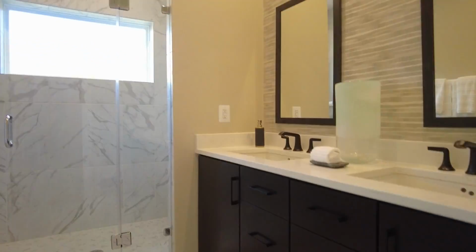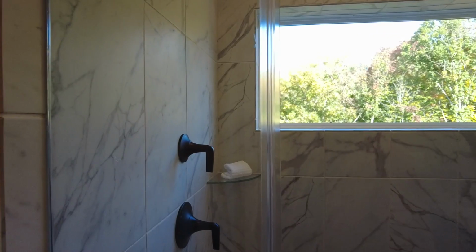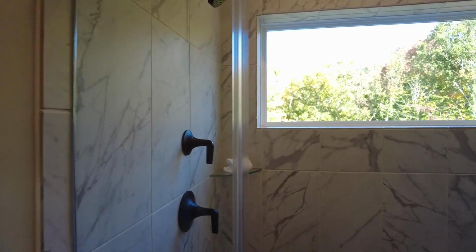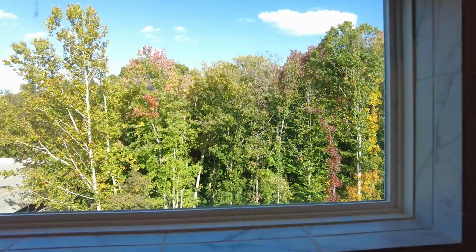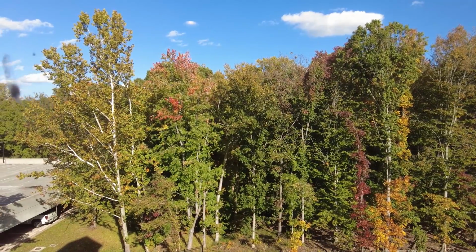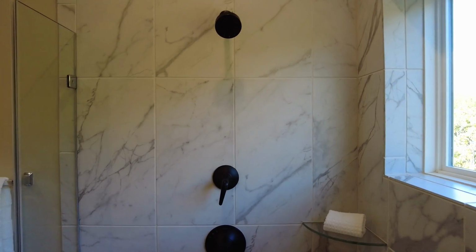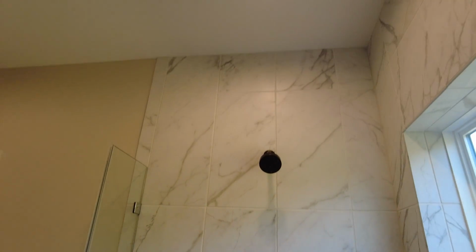All right, so let's take a look at this shower. This is a huge shower. Ooh, that door feels like it has some substance to it. Love this little picture window here. Why are you in the shower? Also, you got yourself a little shower head right there.